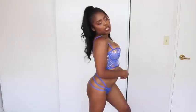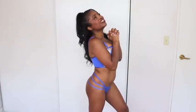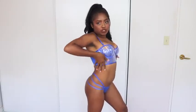But wait, there's more. Oh my gosh, she comes in blue. Guys, I'm so in love with this set. Oh my God. So if you want this beautiful electric blue color, wait, what is it called again? Cyber Cafe. I think the color is called Cyber Cafe. This is the cutest thing ever. Oh my God, who is she? So this is the exact same set as the last one, just in the color Cyber Cafe. And this time I'm wearing the panties the right way.